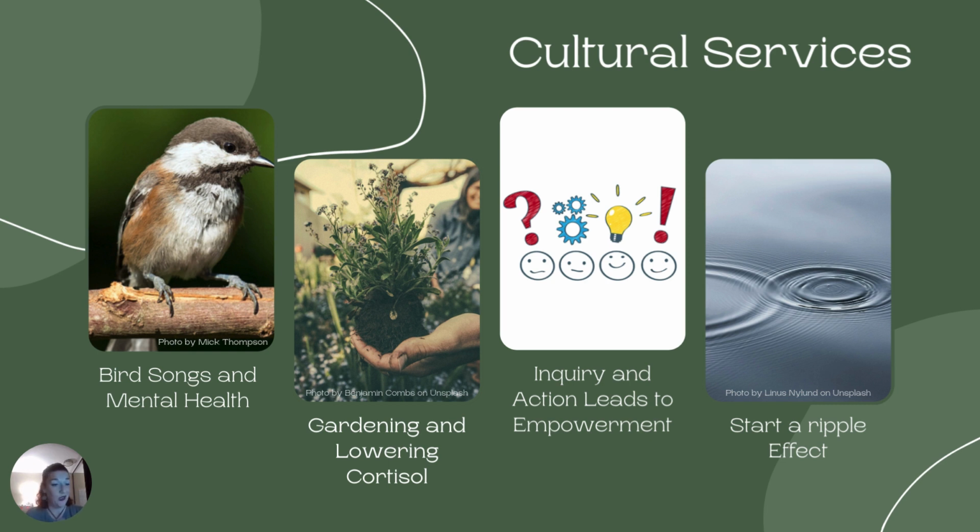Gardening is shown to decrease cortisol levels. So lots and lots of good mental health support that comes from this project. Being intentional with your space and plant choices can significantly reduce stress levels. I know it has for me. I've got a few research articles linked below that also have found the same.